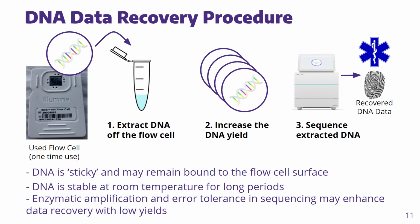DNA sequencing flow cells are designed to be single use. And so our first question was whether it's possible to extract usable DNA information from a flow cell that was used in a prior sequencing run. And we thought this might be possible for a few reasons. First, DNA is sticky, and we thought there was a good chance that some DNA would remain bound to the flow cell surface after sequencing was finished. Second, DNA is stable at room temperature and can last for months or years at a time, still containing usable information. Third, even low yields of DNA may be recoverable because DNA can be enzymatically amplified to increase its yield.